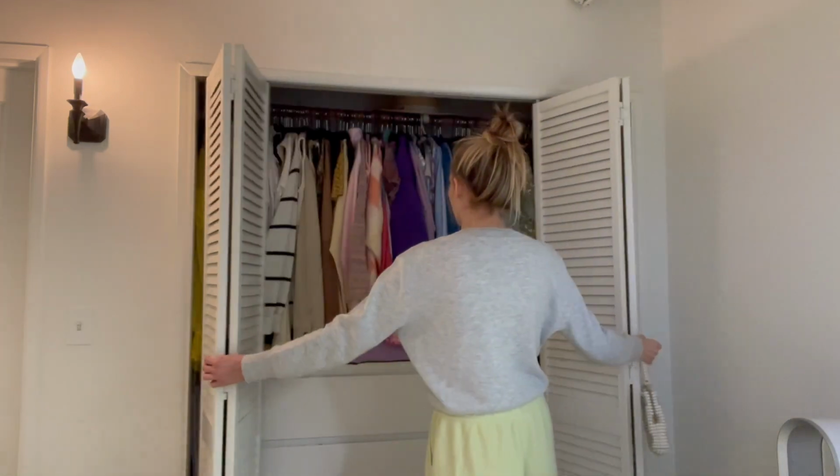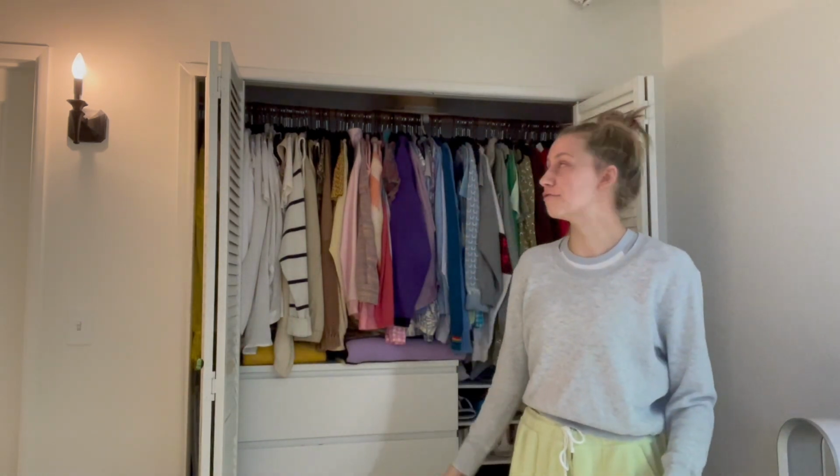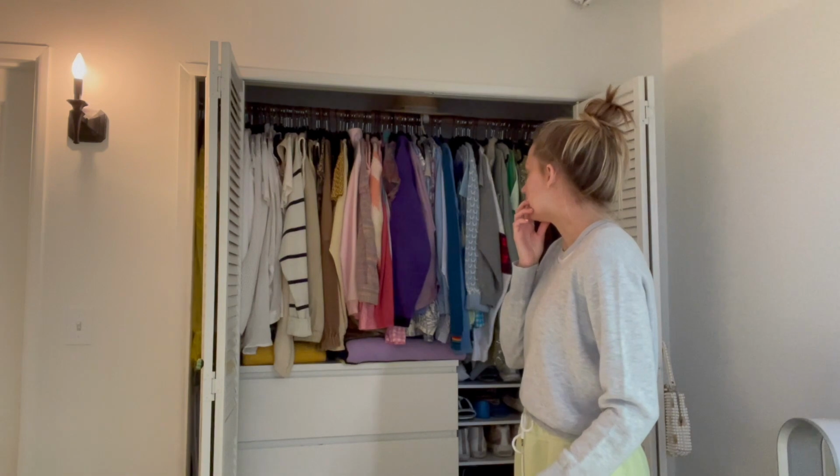But I'm gonna clean out my closet, and I mean, you guys know how to clean out a closet. Here is my closet. It is very little, but it works fine. But I just have way too much stuff, and I feel like I don't even wear half my clothes. I'm sure you guys can relate, especially this year. I mean, I'm not going anywhere. I'm not wearing anything except to take an Instagram photo.